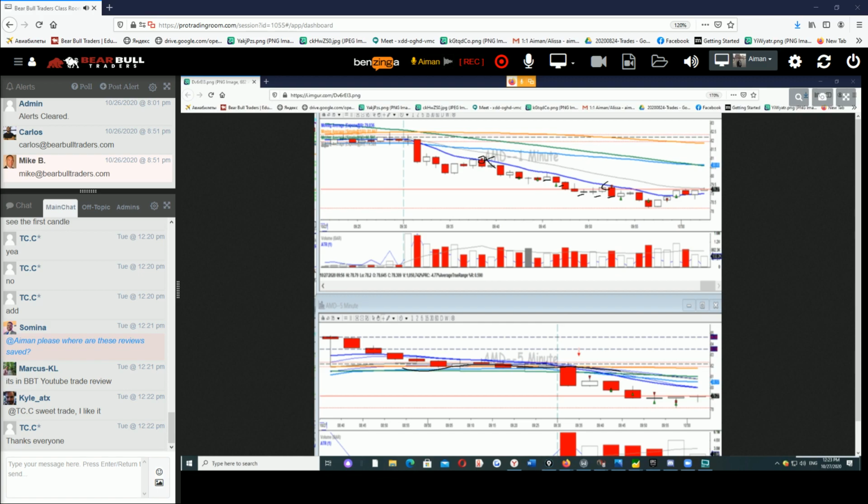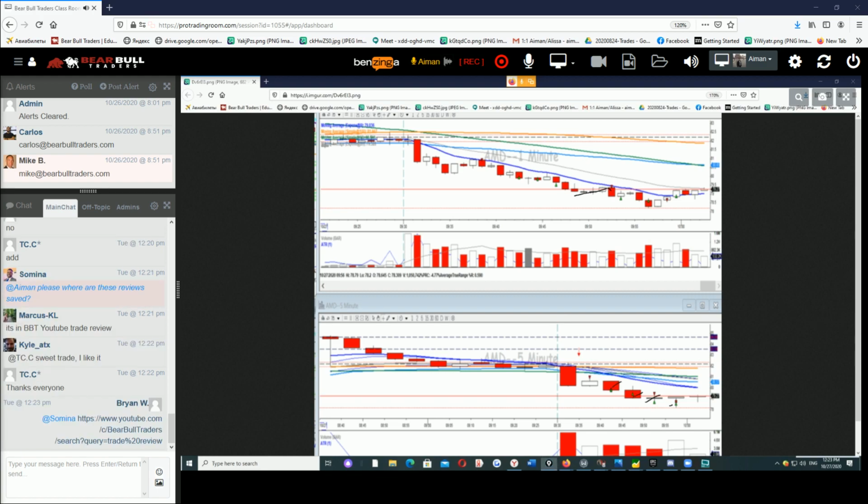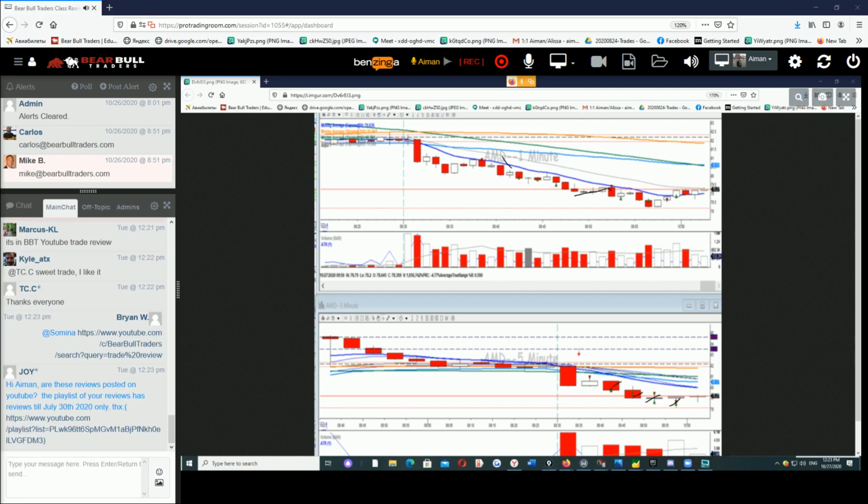Now this is an add I wouldn't do. Remember what we said? Don't add on the way down. Always wait for pullbacks before adds. I know you added based on pullbacks, but those pullbacks are on the 1-minute chart on consecutive candles. It's always good to just wait for a pullback on a bigger time frame and then get into the continuation.